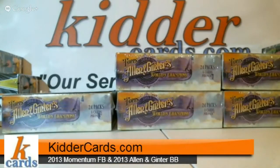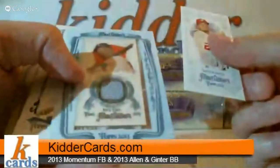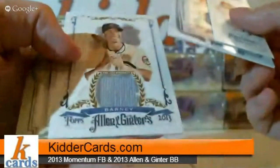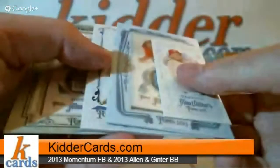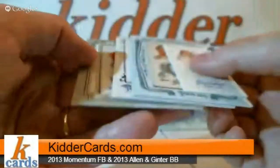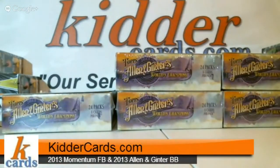That is definitely the best hit of the first box. We had the Desmond Mini, number to 25, Beltre, framed relic for the Rangers, Cubs relic, Darwin Barney, and Gary Sheffield, framed relic for the Marlins. Cool cards right there. And that is box one.